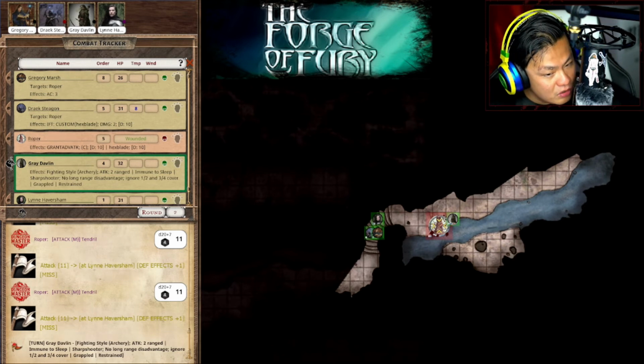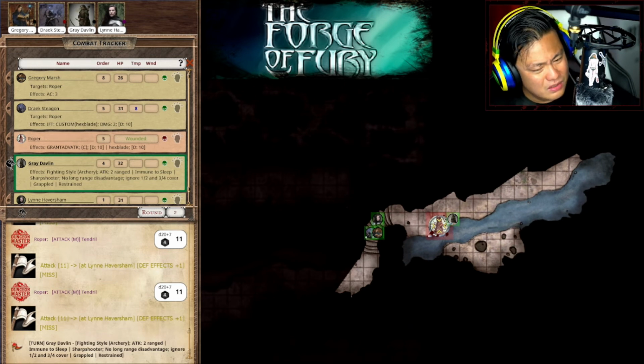A restrained creature has 0 speed. Attack rolls against the creature have advantage, and the creature's attack rolls have disadvantage. Well, I guess do you have attack rolls? Well, if I have an attack roll, I've got a way to get away, if I can hit it. Let me read grappled and restrained and see if you have any ability to speak on the condition.